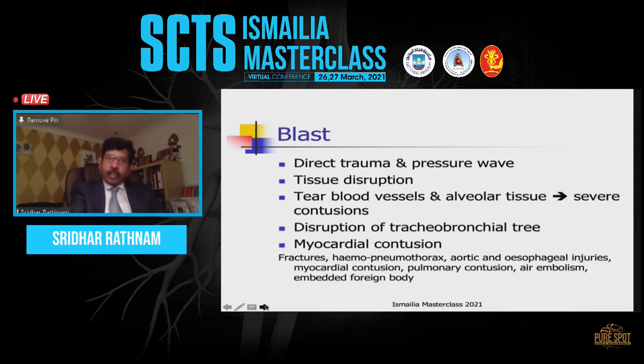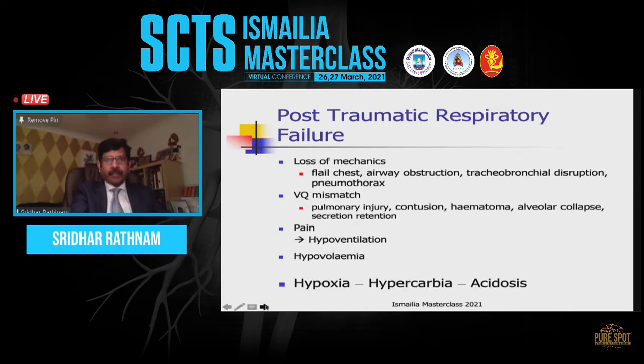Blast injury has a combination of the direct trauma and pressure wave. It causes tissue disruption, and the microvascular injuries are manifested due to tears in the blood vessel and alveolar tissue, causing severe contusions, disruption of tracheobronchial tree, and myocardial contusion. All of this can lead to post-traumatic respiratory compromise.